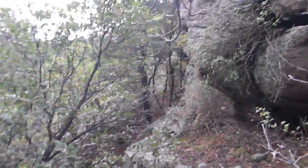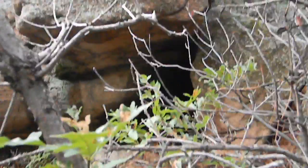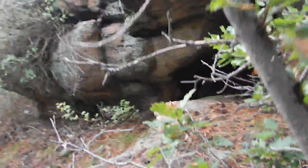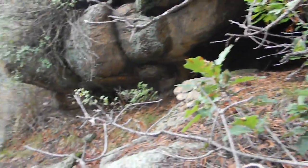A little dangerous in here. Oh shit, I just walked into a cave. Hold on, big cave too. Look at this. Gotta be so careful coming up along this canyon. Oh my god.